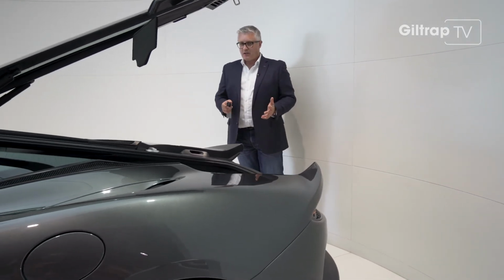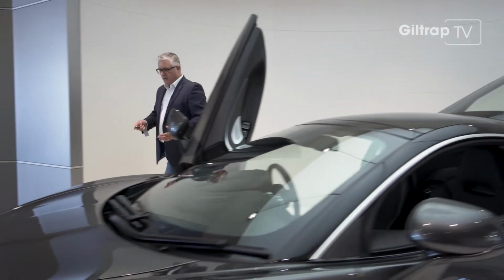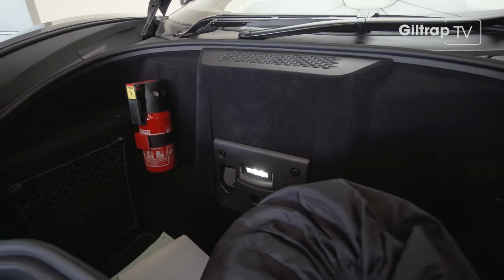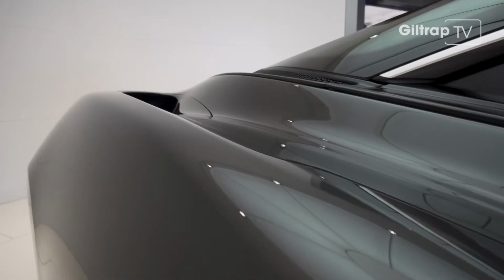Awesome. Not very GT, but there's an upside, because if you come around the front, there's more storage right in here. I love this key. Another 150 litres. You know that from mid-engine McLarens. But McLaren are doing this their way. This is their take on GT.